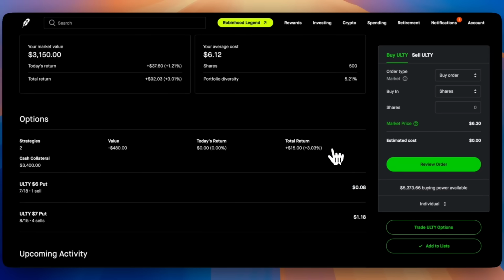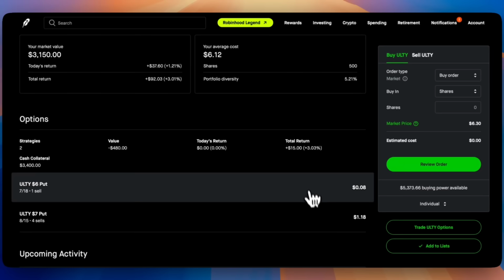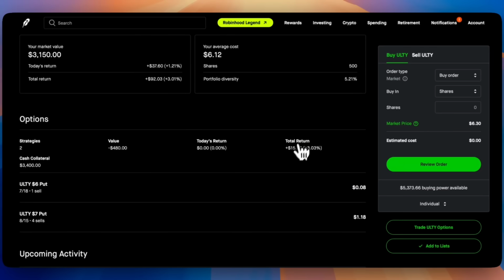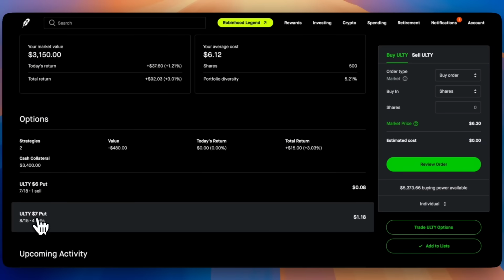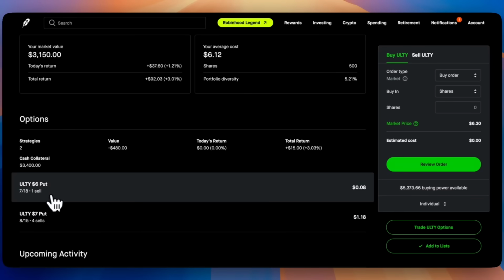Another strategy I've been utilizing is actually selling cash secured puts to try to get ULTY at a lower cost basis. As we can see, I have a $6 cash secured put for July 18, as well as some cash secured puts at the $7 strike for August 15. I want to get assigned on these puts right here, and I've collected a ton in premium for doing so. This shorter dated put option, I do want to get assigned if possible, but I'm not sure if ULTY will drop below $6 per share by next month.